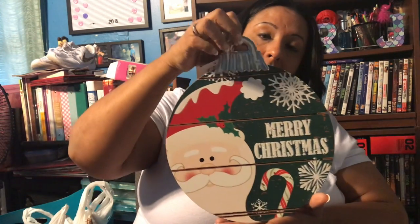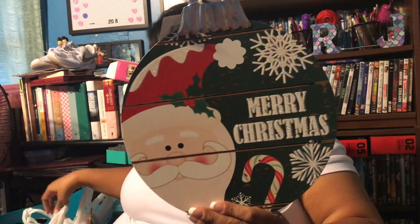I love that one. And then these I love too because they have the galvanized tin. This one says, Let It Snow, and it has that galvanized tin right here. And they're very pretty. And then I got this one that says, Merry Christmas, and same thing, galvanized tin. And I just love this one.